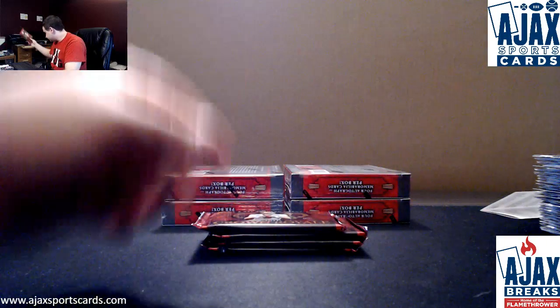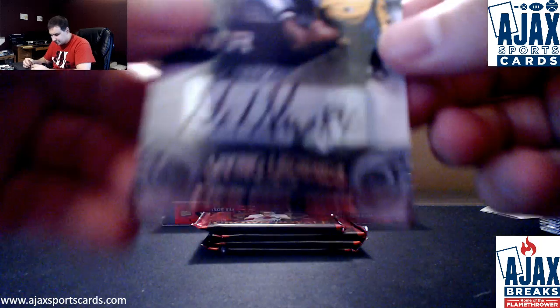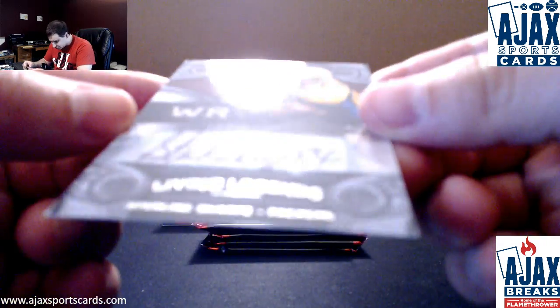The Sterling Sharpe is a sticker. It may not look like it, but there is a sticker there. It's really hard to see, but it's there. Trust me.